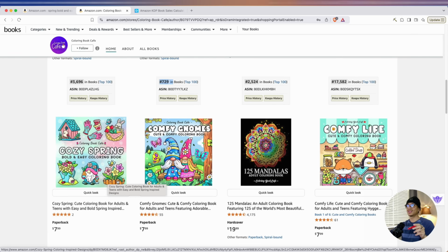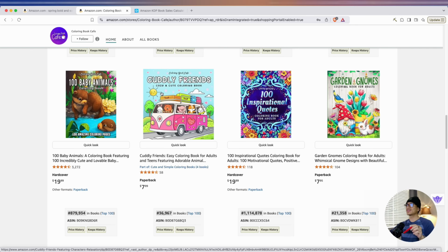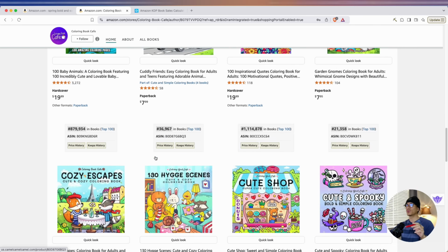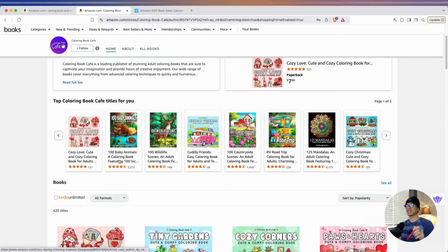So I see them really doubling down on the bold and easy type of coloring book. Whenever I see that square type of coloring book, they're all ranking very, very well. So this is a very successful publisher.